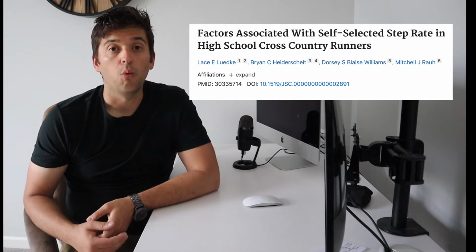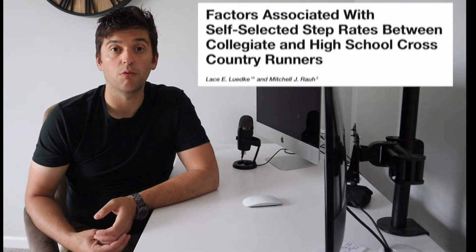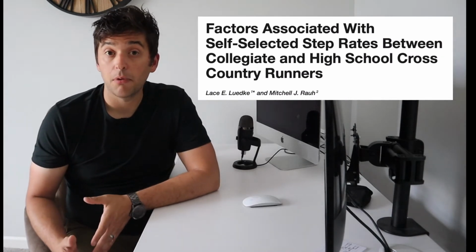We see that when we analyze high school runners, as they run more often through high school, their step rate actually increases. We see that collegiate runners tend to have a higher step rate than high school runners. So it's not a static number, it's not what we do always, and it's probably not what we're always going to be. Our step rate's probably going to change throughout our life.